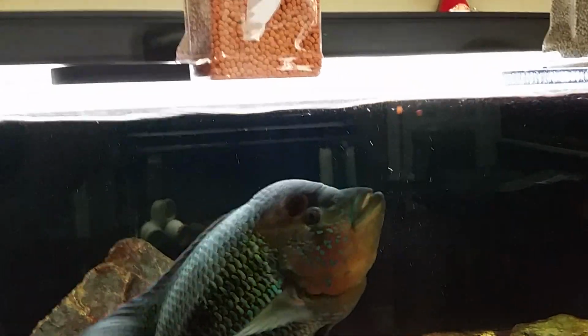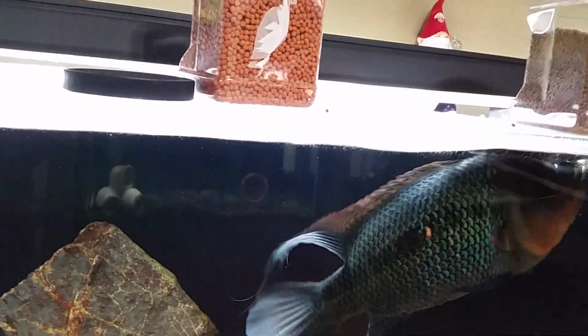But we'll prove to you that the fish like it. Let's go here. I am getting it from that container into Azul's tank. As simple as that, everybody.